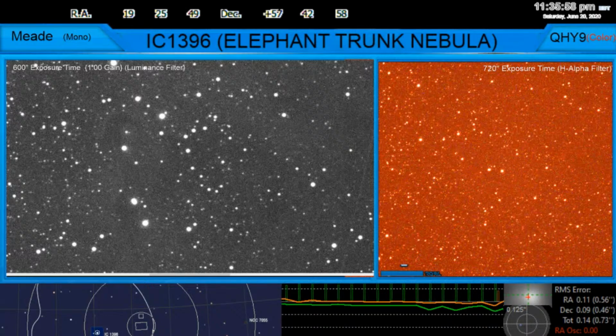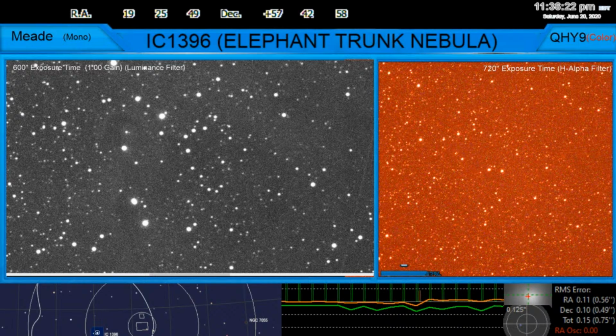Once we get 2 more of these, then we're going to flip it to the Cave Nebula. We'll get a few of those. And then we'll flip it to NGC 7822, and also Sh2-214. I know, there's just numbers. So many numbers, so many names, so many catalogs. But I'll go over everything with you guys so you know exactly what's going on.